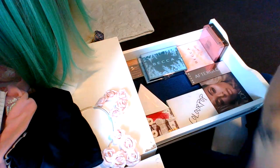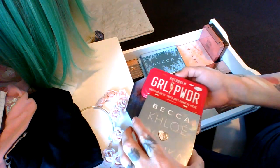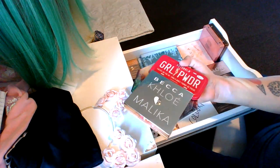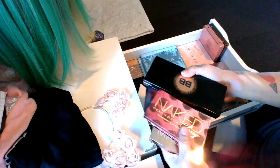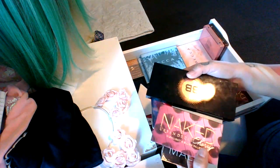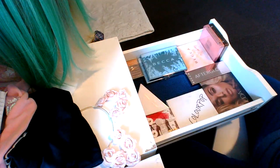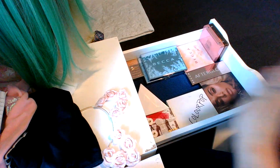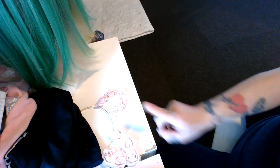So that's it. I got rid of 1, 2, 3, 4, 5 from this drawer alone, because the other drawer is backups. You don't get rid of backups. So there you go. That is it for the two IKEA five-drawer units that I have.